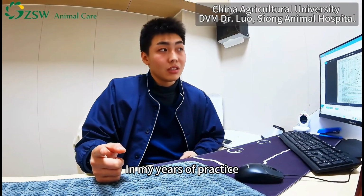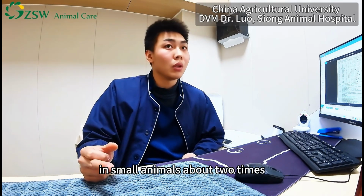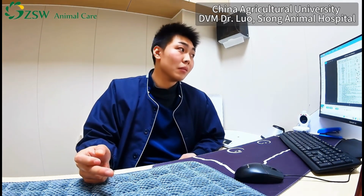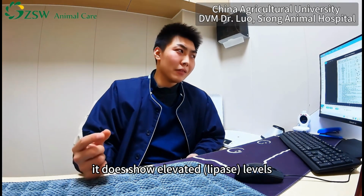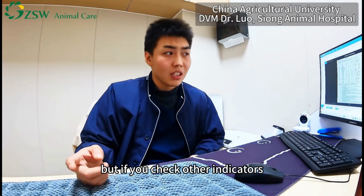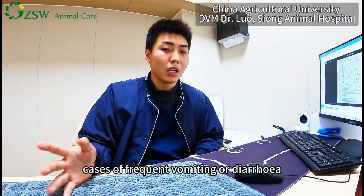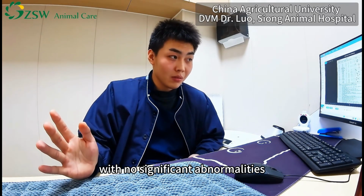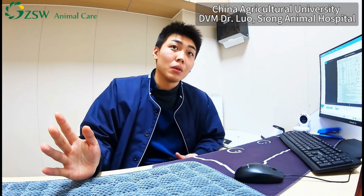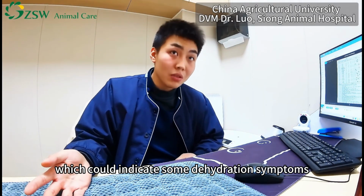In my years of practice, I've actually only encountered true pancreatitis in small animals about 2 times. When we look at the biochemistry for pancreatitis, it does show elevated fat levels, but if you check other indicators, you'll find that for many cases of frequent vomiting or diarrhea, the other liver and kidney indicators are mostly normal, with no significant abnormalities. In terms of the complete blood count, it might just show a simple increase in white blood cells, which could indicate some dehydration symptoms.